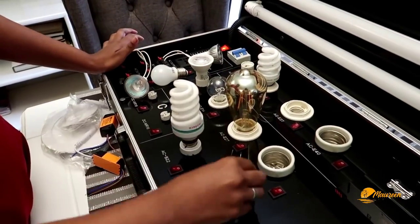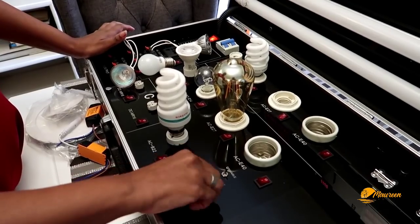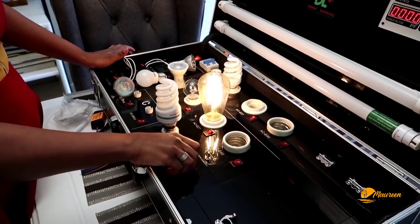Or between 3.72. And now this is a dimmable bulb. Most of them are not dimmable in the market. So this is a dimmable bulb. No way. Yes, it is nice. A dimmable bulb.